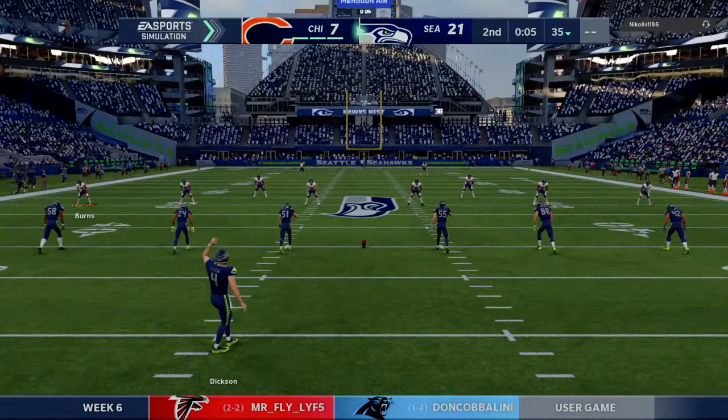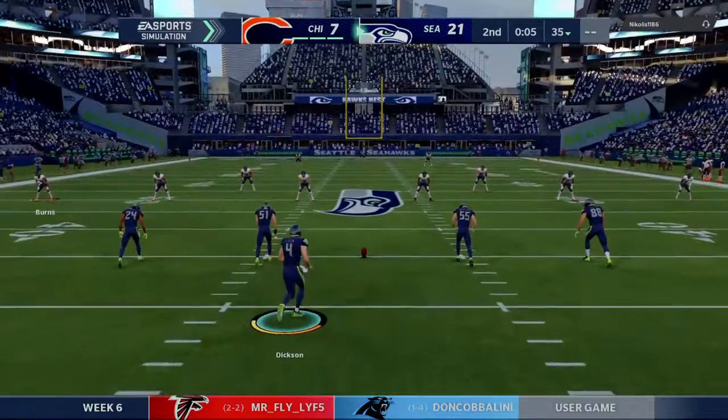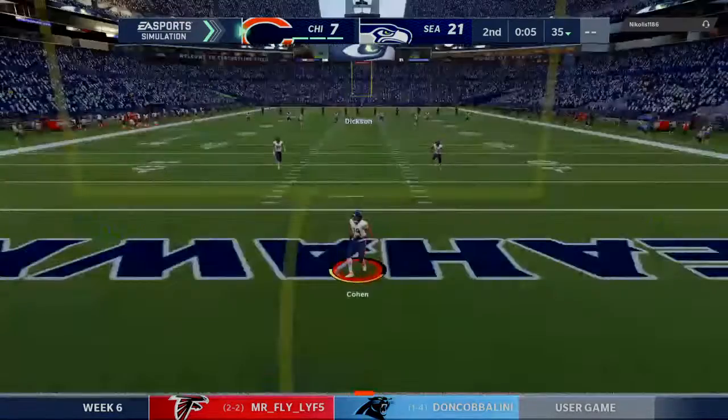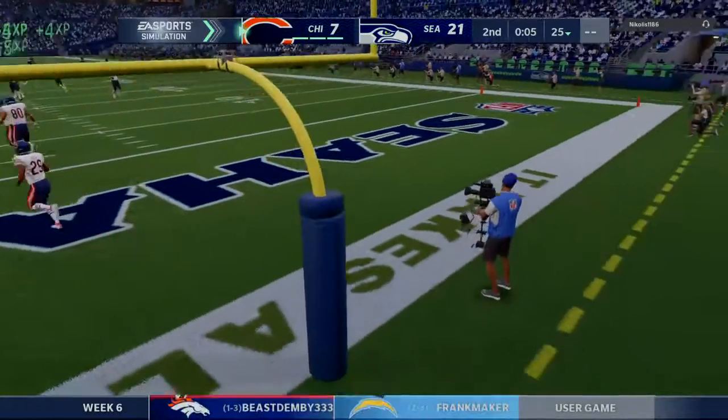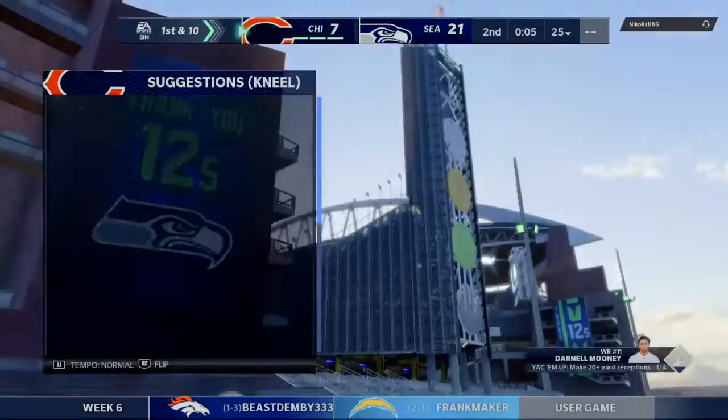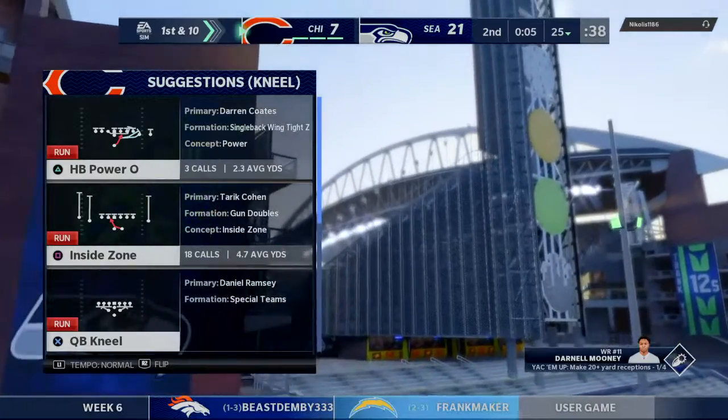Dixon to kick off for Seattle. So time enough for a kickoff here. 5 seconds remaining in this first half. And that'll carry over the back line of the end zone for a touchback. 25-yard line.